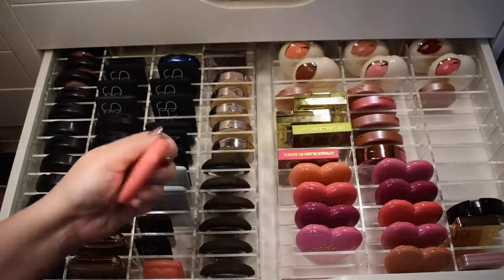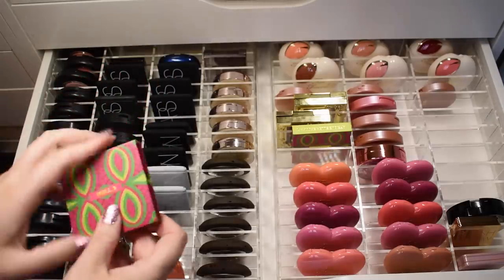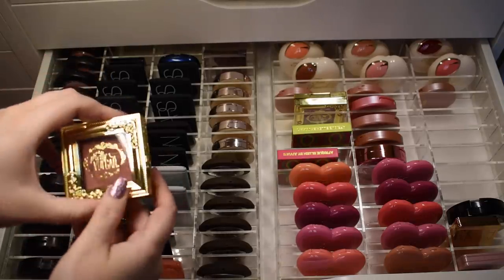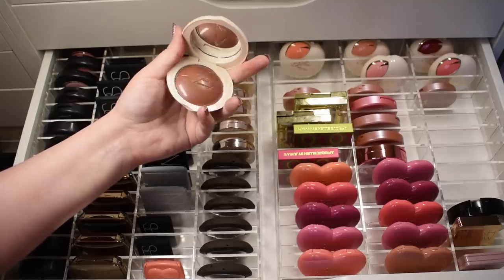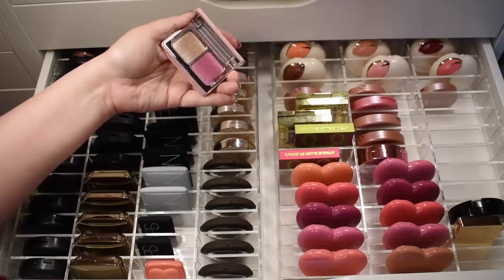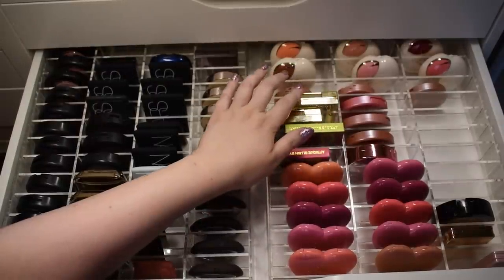These Too Faced Love Flush blushes are some of my favorites. This is some Juvia Place blushes. Cute packaging. And this is Pretty Vulgar. I got a few of these in my BoxyCharm. These are some of the Too Faced Cream to Powder blushes. And this is a Tarte blush that I just think the packaging is just amazing on. This is the Natasha Denona Diamond and Glow. And this is the Natasha Denona Blush and Glow. This is a Laura Geller blush. And these are some more Tarte blushes here.